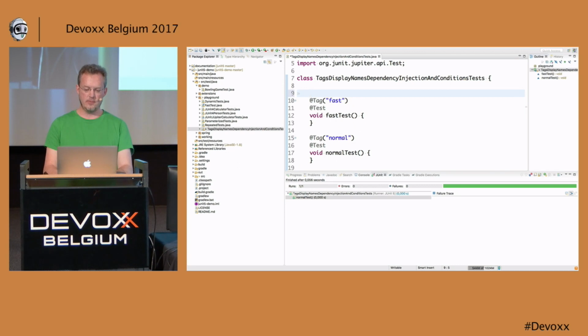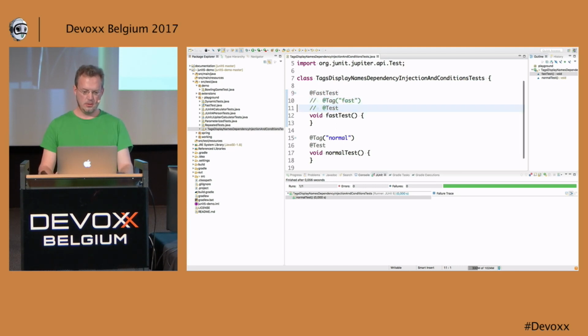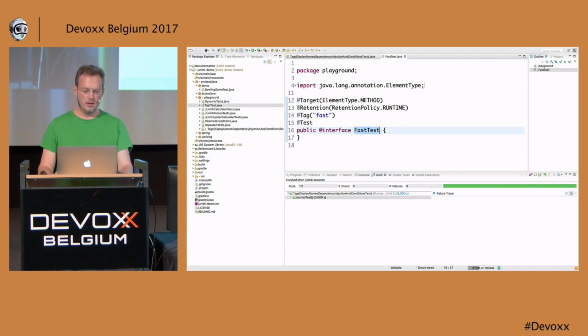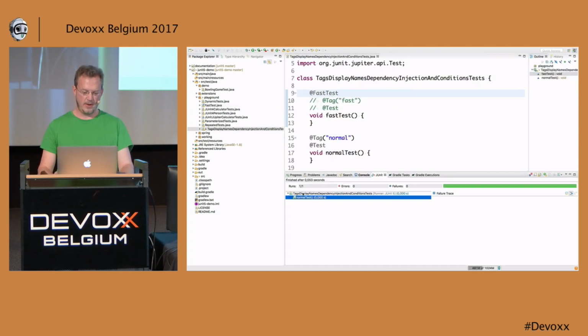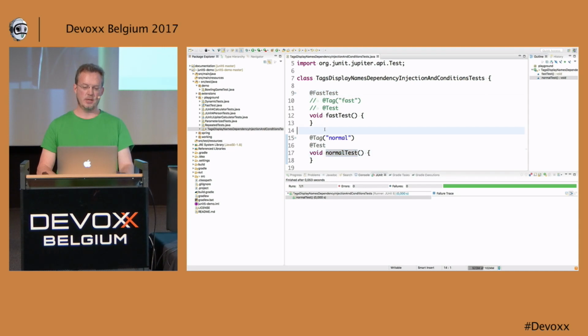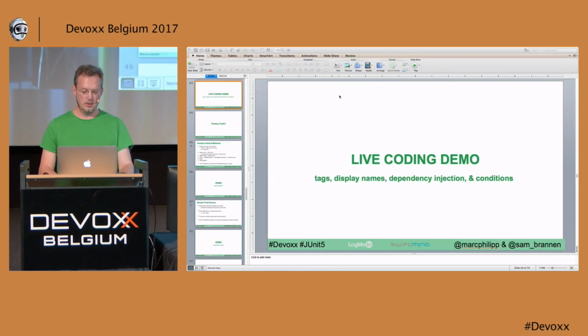And we mentioned as well that you could have a custom annotation, something like fast test. Let's just take a look at that. It's the same as from the slides, but basically it's used on methods, retained at runtime, and it combines fast tag and test together. So if we rerun this test again, we'll see the results are the same, that the fast test does not show up, only the normal test actually got executed. So that's how you can have stuff like integration test, smoke test, fast test, and stuff like that. And you can combine multiple tags and also combine that with stuff like Spring with @transactional. So that's the tagging part.